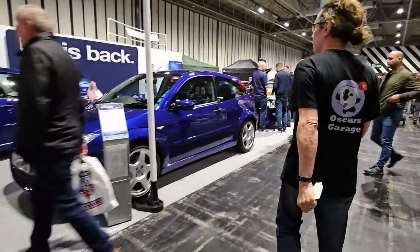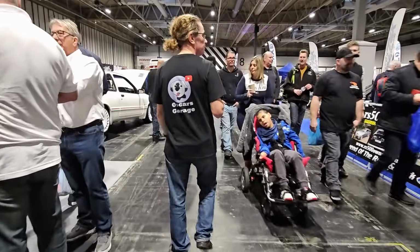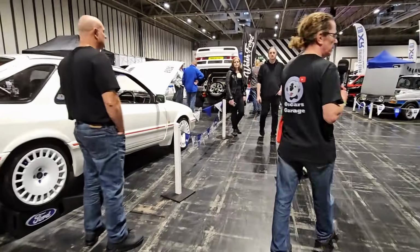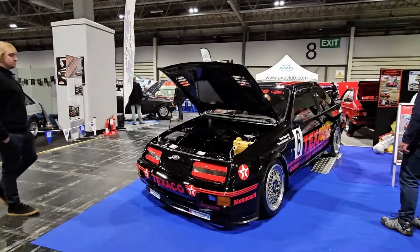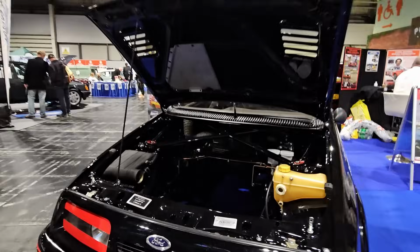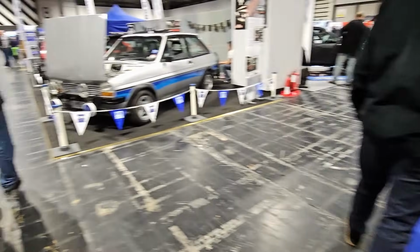So we got some RS Focuses there. They always seem to be in blue, don't they? Haven't you noticed that? And then the RS 500 Owners Club. Of course, the RS 500 was like the homologation special for the Sierra Cosworth, and there were only 500 of it built. And we've got one of the Eggenberger cars there, which was famous from the touring car of the era. But the RS 500 was more powerful, had more aerodynamic parts on it, had the extra little wing on the boot.